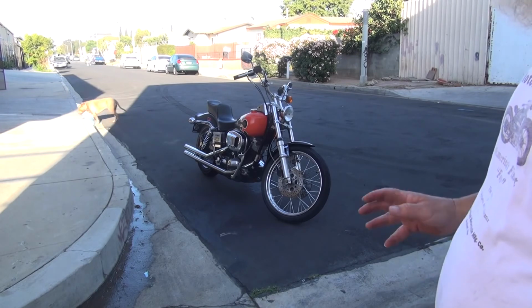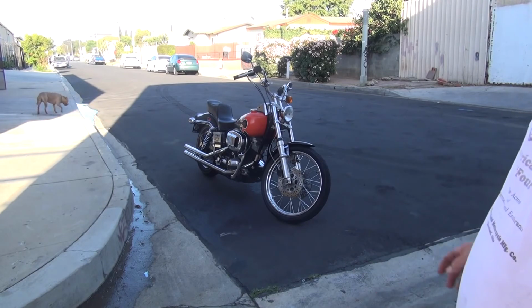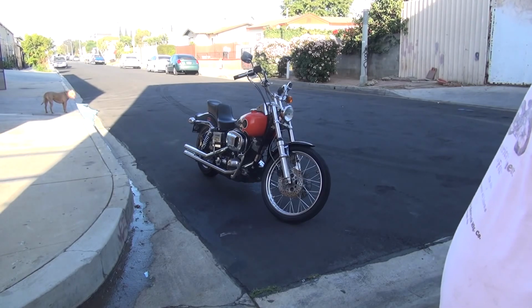Certain shovel heads are really, really good shovel heads. This is one of them. The rest are just, oh, it's a bike. This is an outstanding machine. It's really rare. So hopefully the right guy will fall in love with it.